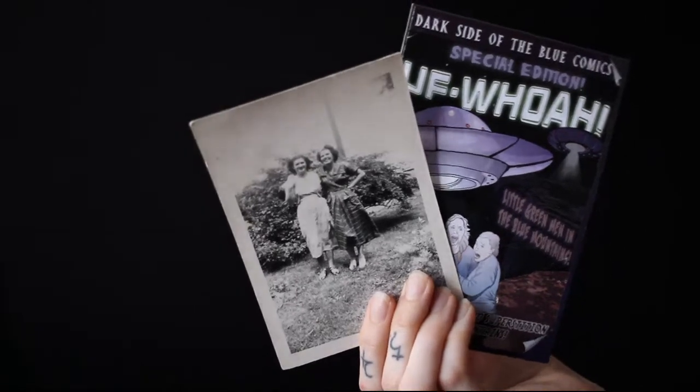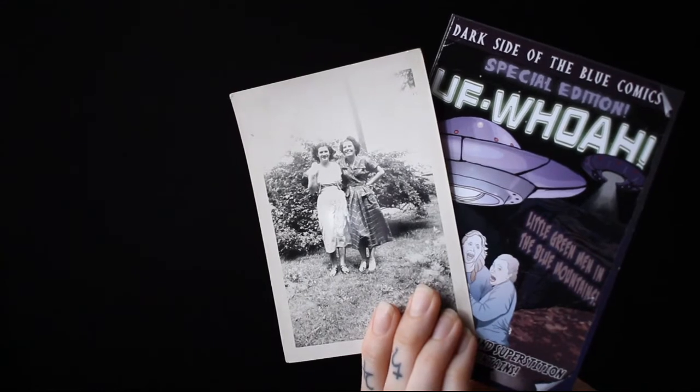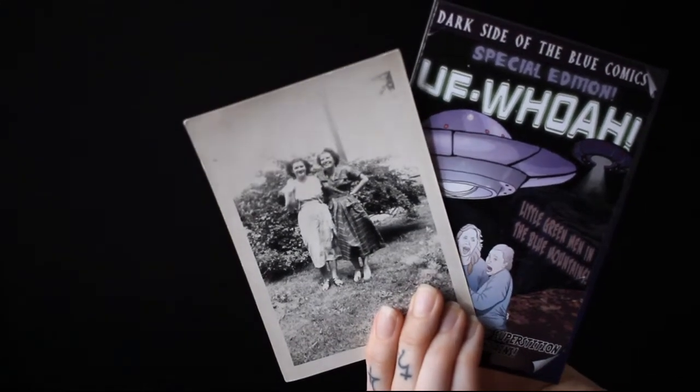Yes, antique photos. What is that? This is like a little UFO conspiracy postcard. So cute. I love it. It reminds me of X-Files, which I love. It's so good. It's too good. And a beautiful little antique photo. So this is a little antique photo of two women. It can go with my art book collection of antique photos that I'm waiting to frame because I haven't found the perfect frame for them.